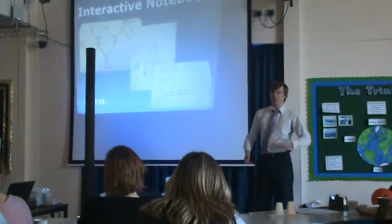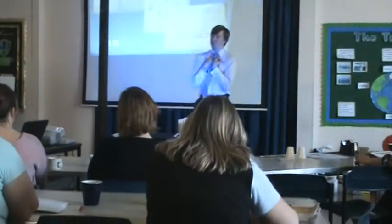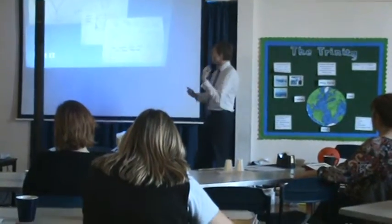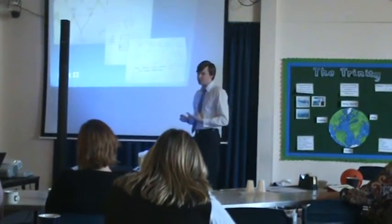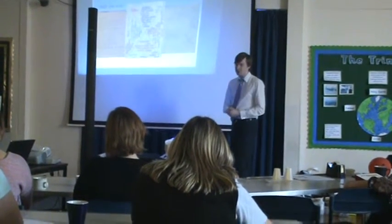Okay, so interactive notebooks. For those people that don't know, this is a notebook. Students do their work, or do everything that comes from you on one side, and produce something else from that on the left-hand side. Okay, it's a way for them to organise, a way for them to reflect, and generally to structure their learning.